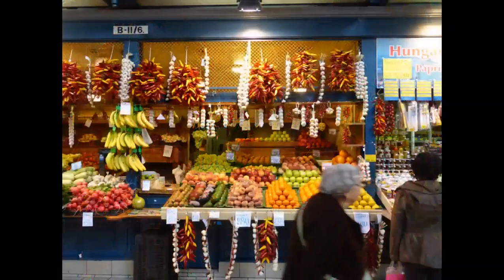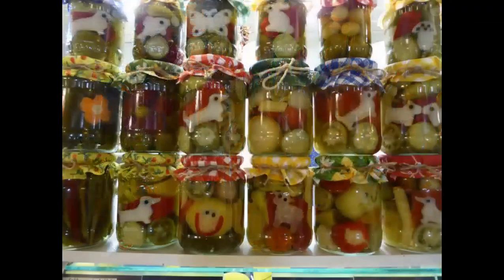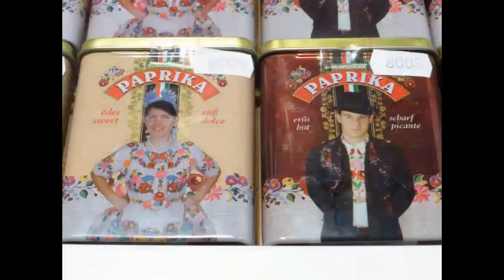paprika, all kinds of wines. Tokaji is one of the premier wines in Hungary. It's a very sweet dessert wine. Preserved fruits and vegetables, and of course, paprika that comes in both hot and sweet varieties.